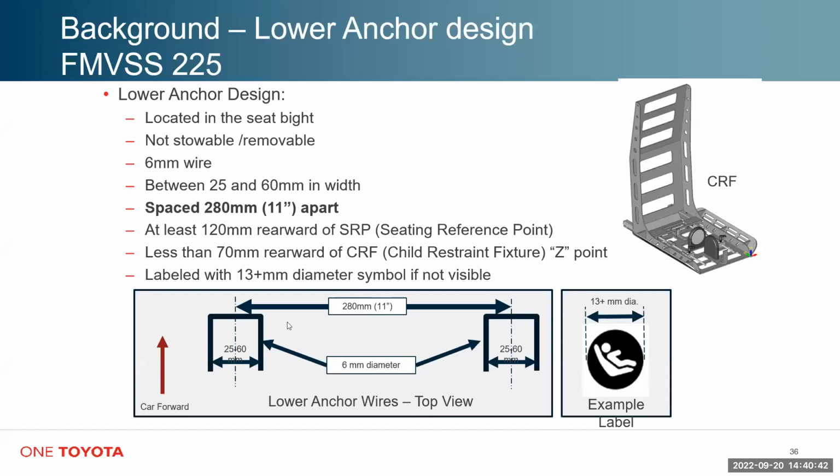Fantastic. All right, since you probably couldn't hear me very well, I'll recap a little bit. Our good friend FMVSS 225 mandates a few things. The lower anchors have to be in the seat bight, that's the gap between the cushion and the seat back. They can't be stowable or removable. They have to be made of a 6mm wire, between 25 and 60 millimeters in width, and spaced 11 inches apart. They have to be at least 120 millimeters rearward of a certain reference point, but also less than 70 millimeters rearward of another reference point. And they have to be labeled if they're not visible.